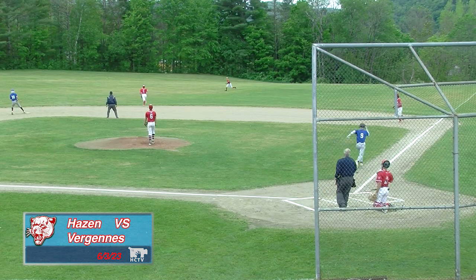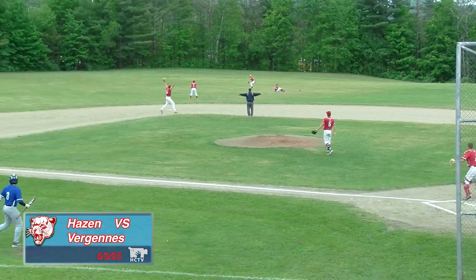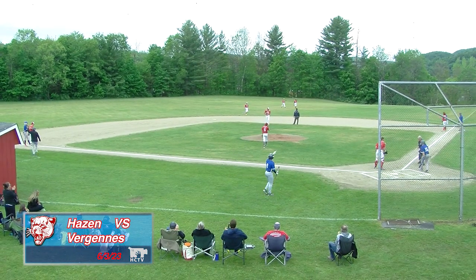And that's smoked out to right field. Skorstad on the run. And that's gonna drop. Baker struggles with it out there into the cutoff man, Rivard. So the runner's gonna hold at third base.